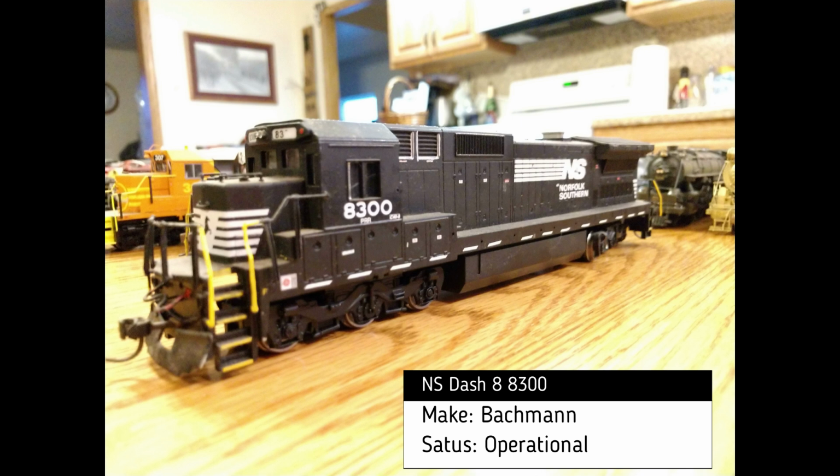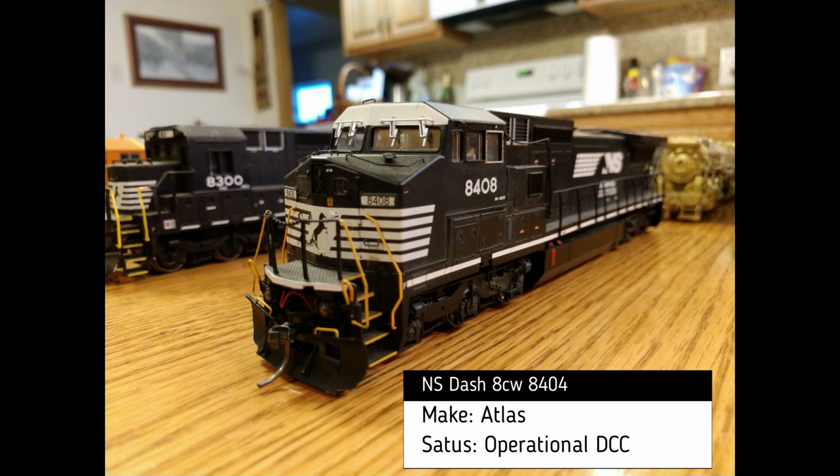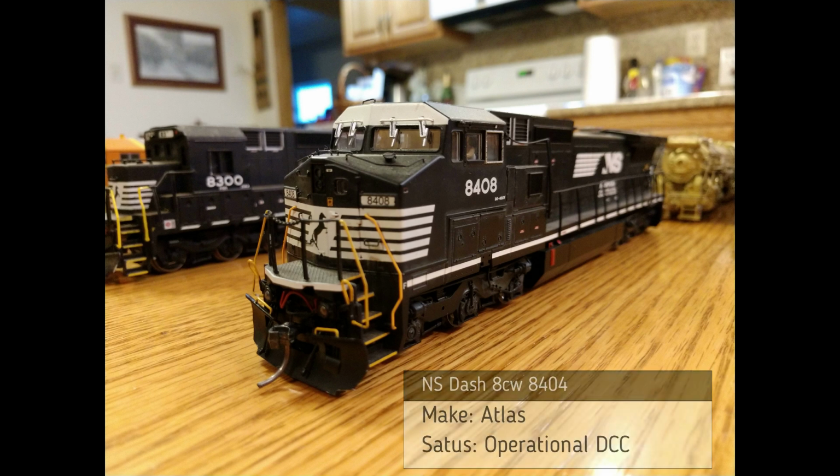This locomotive runs pretty good, although I would like to find some handrails to replace the ones that are on the left side. Here's a Dash 8 CW by Atlas. This locomotive is DCC ready, although the chip that I bought it with doesn't seem to want to work right, so we'll have to get this rechipped at some point.